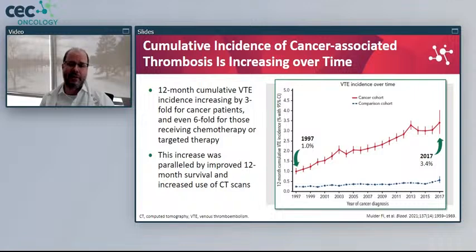The second thing they've shown, and what you're seeing on this slide here, is that the 12-month cumulative risk of VTE has been increasing over time. It went from 1% to 3%, so a 3-fold increased risk over the past 2 decades, 6-fold if these patients are undergoing chemotherapy and immunotherapy. So it's something that is very common in patients with cancer. It's not something that is going away. If anything, we're seeing more and more cancer-associated venous thrombosis.